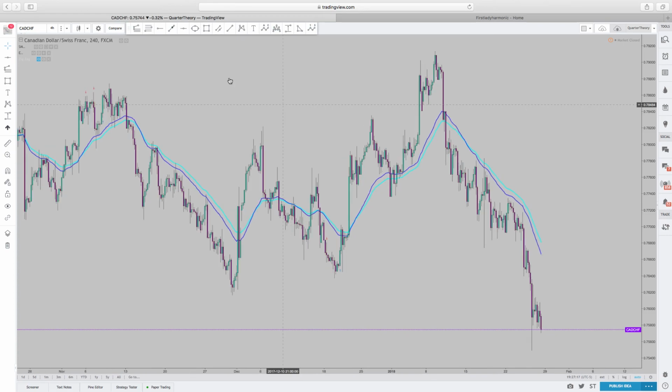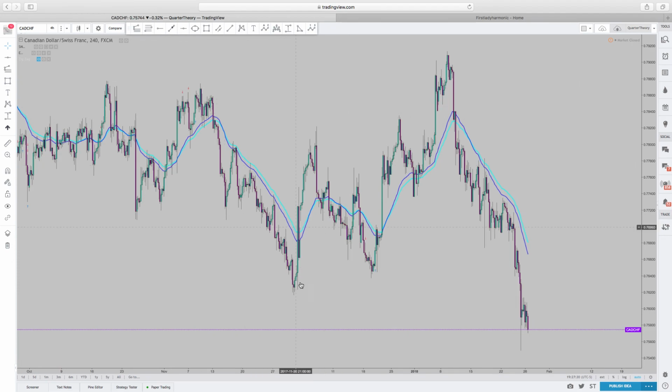So again, let's see what this is. You see this? This is one big W here too, but it has broken a high. So it's going to be a different type of pattern. But as you can see, that's all I do. I look at the market from that perspective.